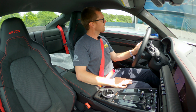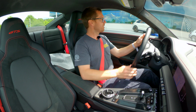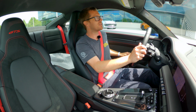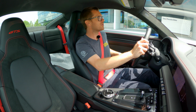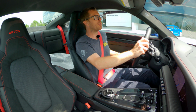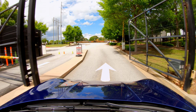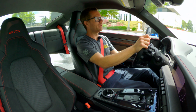So at slower parking lot speeds, we have the 8-speed PDK transmission. It's a great transmission. It's never been the best in slow-speed traffic pulling away, but that's okay. We're not going to be, hopefully we'll be moving most of this time, but it's something to note. All right, and here we go. So far, it feels like a normal car, normal 911, I should say.